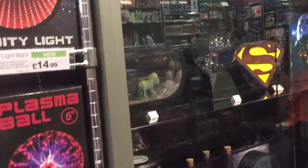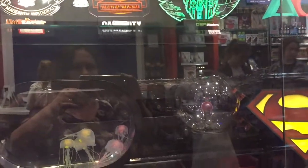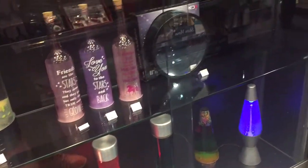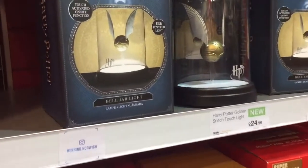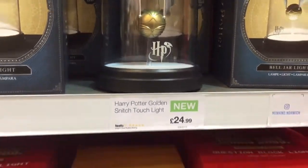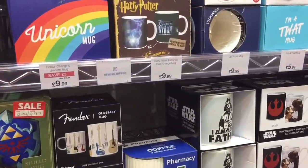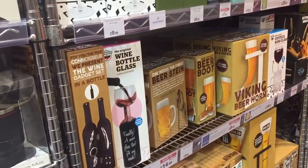I'll come over to the cabinet because it has got quite a lot of the lights lit up. And some lava lamps at the bottom there. And then Harry Potter. We've got Pac-Man down the bottom here, and a selection of mugs, and beer drinking pieces.